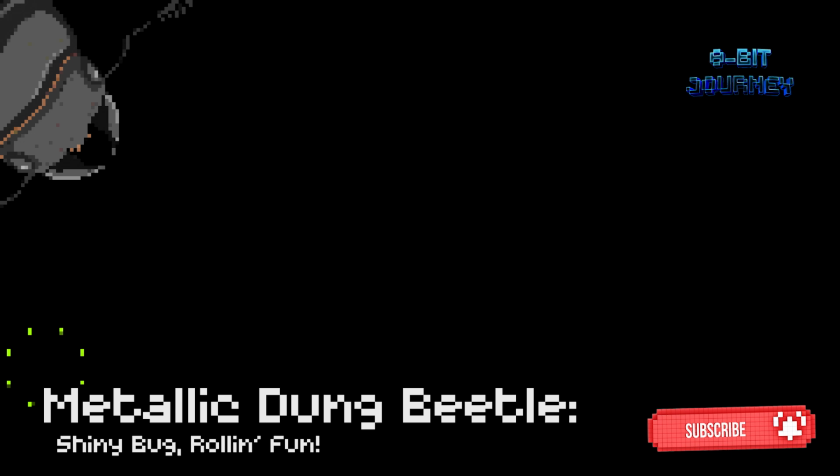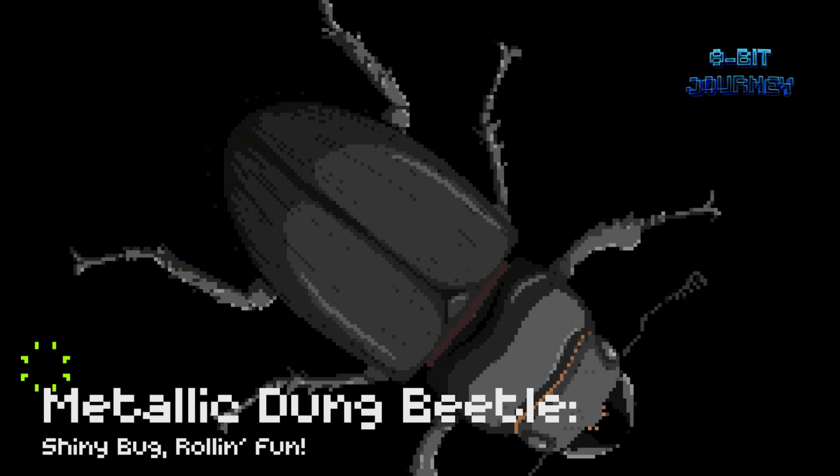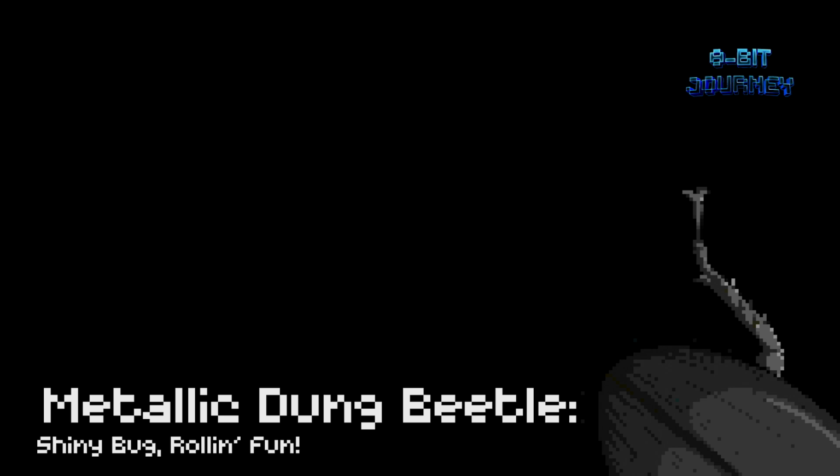Metallic dung beetle, shiny bug, roll in fun. The metallic dung beetle is a shiny insect that loves to roll dung balls. These balls serve as food and shelter for them. They can even navigate using the stars. Imagine being a bug that can see the night sky like a map.